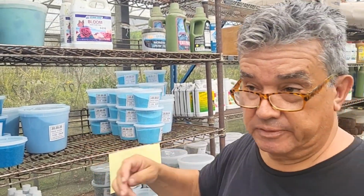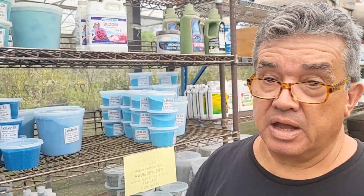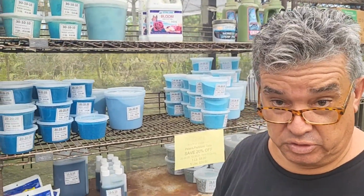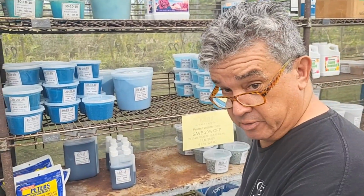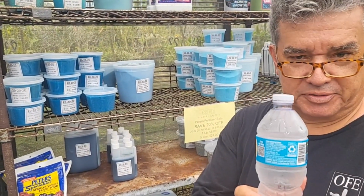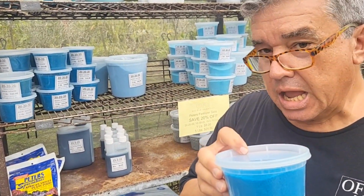Here's what happens to all of us. We go to orchid shows, we go to events, we go to sales and what have you, and we see all these beautiful orchids, and we ask the person that is selling them, what fertilizer do you use? And they go, oh, by coincidence, here. Let's not promote the separate thing.